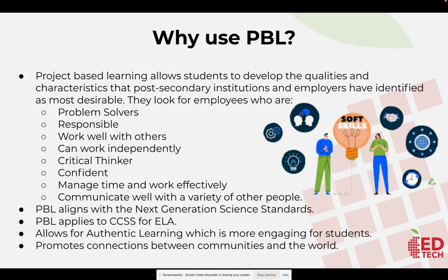We want individuals who can manage their time and work effectively. Because of the way a project-based learning unit works, there are timelines, there are due dates that must be met in order for the students to progress through this project. So it really pushes that timeliness and that ability for students to be efficient and effective.